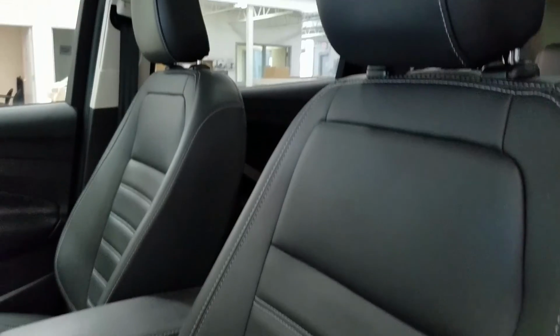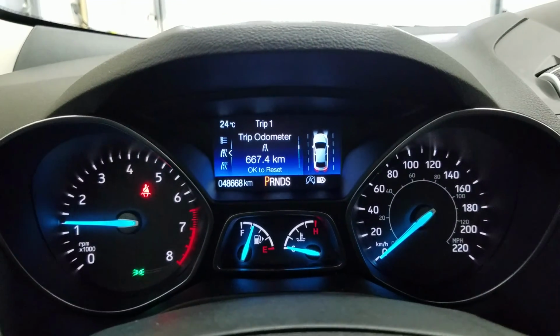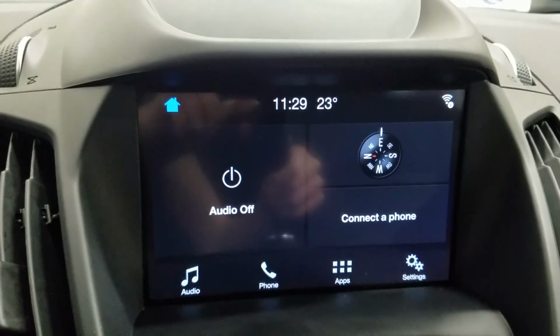And as we look down at our interior, we have our beautiful black leather seating that comes with fully adjustable seat with lumbar support. And as we look ahead, you'll see we have 48,668 kilometers on this beautiful Ford Escape.